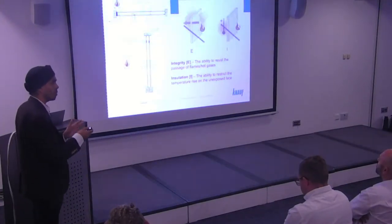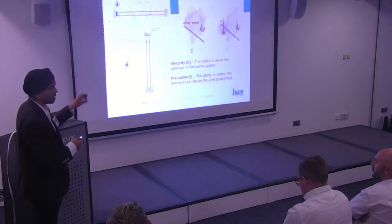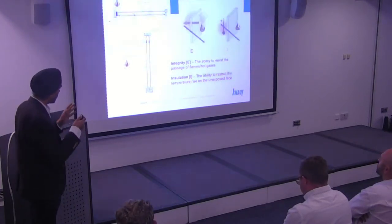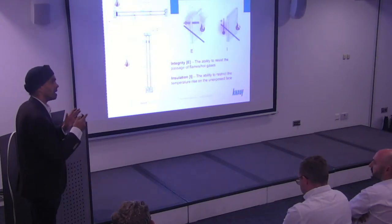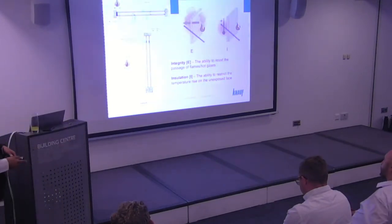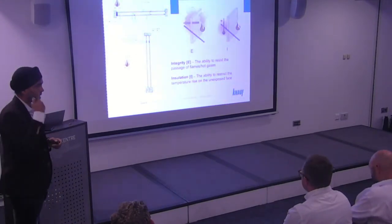And this is for non-load-bearing walls. If it's a load-bearing wall, you would have another criterion to be covered called R, which is load-bearing as well. The important aspect here, for partitions in particular, is integrity and insulation. So when you look at doors, and when we discuss later by Jeff and Tom, understand the integrity and insulation. These are two key points to keep in mind.